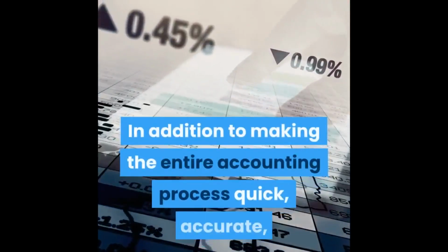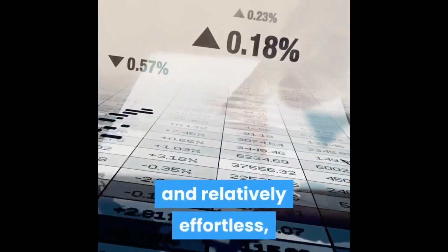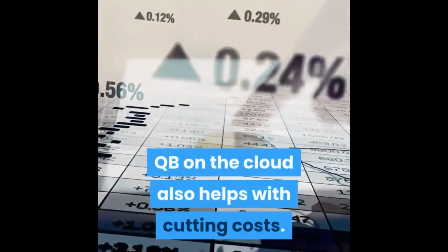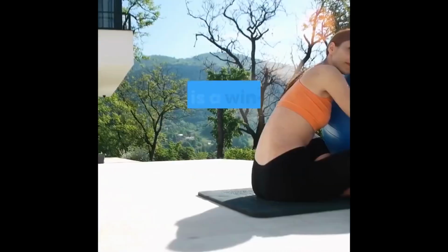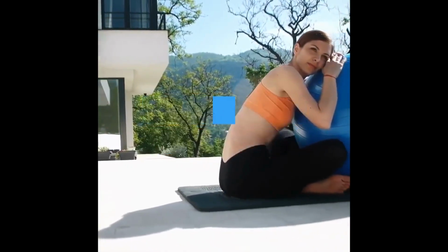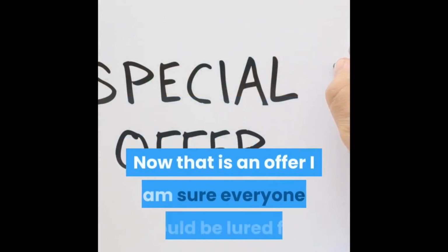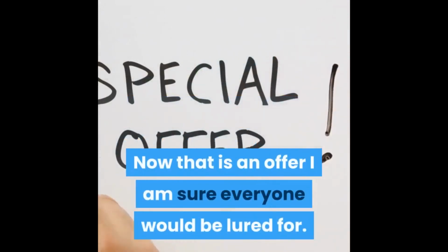In addition to making the entire accounting process quick, accurate, and relatively effortless, QB on the Cloud also helps with cutting costs. So it is a win-win situation on both fronts. You can manage your expenses and make more profit by putting in lesser efforts. Now that is an offer I am sure everyone would be lured by.